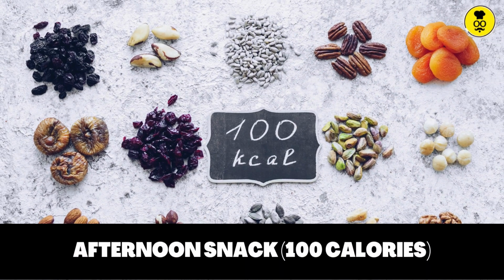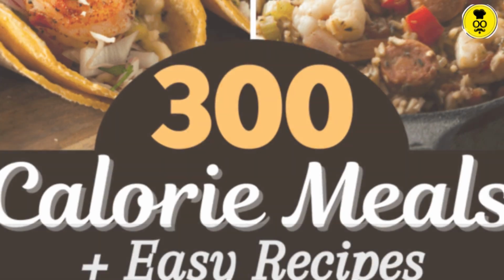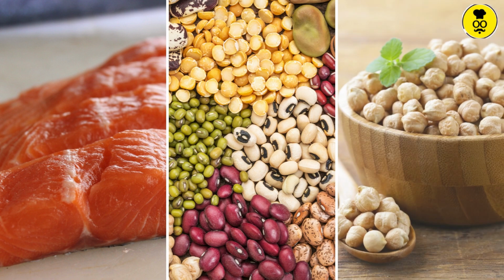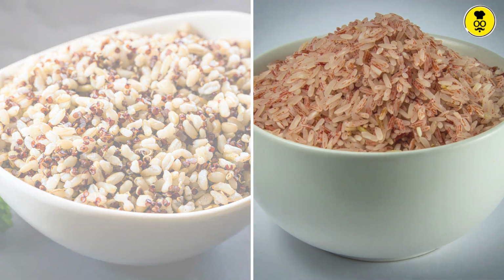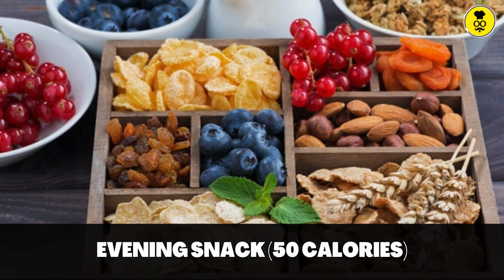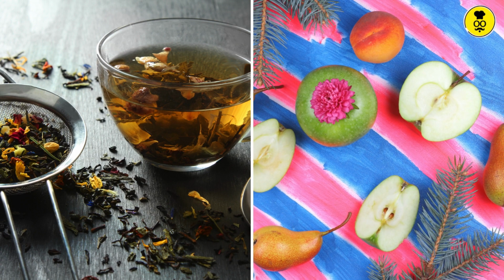Afternoon snack, 100 calories. Sliced cucumber and carrot sticks with hummus. Dinner, 300 calories. Baked salmon or a plant-based protein, such as lentils or chickpeas. Quinoa or brown rice. Steamed broccoli and asparagus. Evening snack, 50 calories. Herbal tea or a small piece of fruit, e.g., apple or pear.